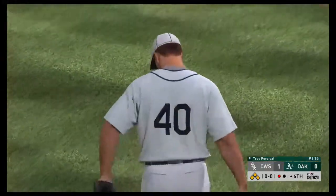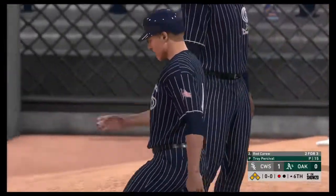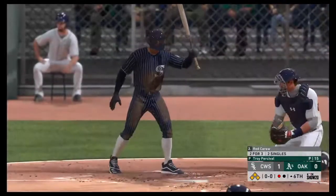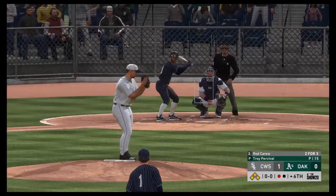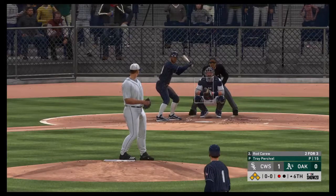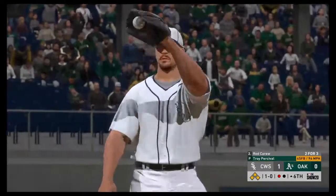Well, he walked him on 5 pitches, but that last pitch was really good. He missed down, but only by a hair. When a hitter has a 3-1 count, he can wait until he gets a pitch he loves. Ready once again, Rod Carew. So far, 2 for 3 in this one. First pitch of the at-bat. And this is taken outside for ball 1.